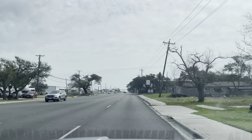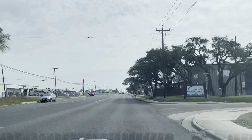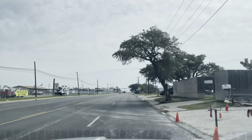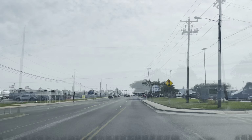Hurricane came through here a few years back. Kind of see a little bit of remains, but mostly rebuilt up from that storm. Let's head into our center of town.